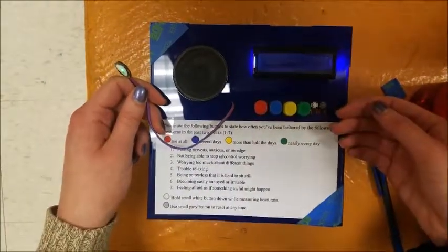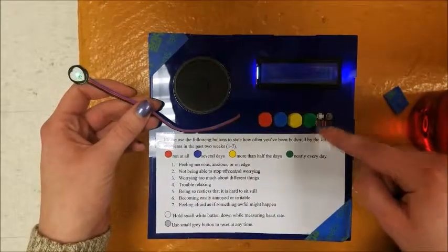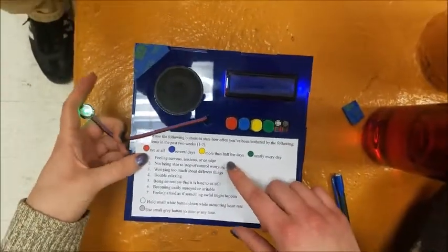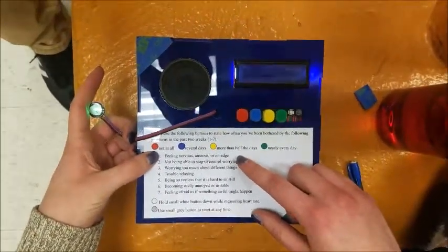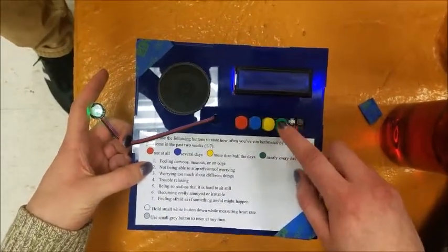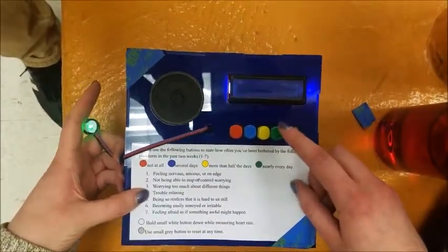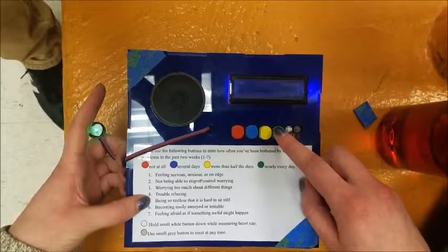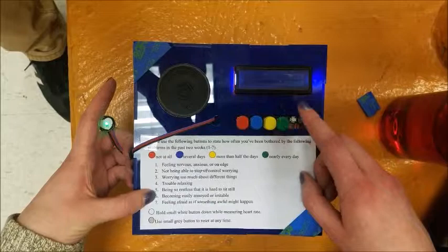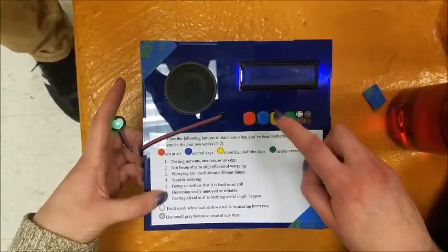So I'm going to do this from the perspective first of someone who's at risk based on their survey responses, and then from the perspective of someone who is at no risk. So, how often over the past 2 weeks have I felt nervous, anxious, or on edge? I'll say nearly every day. Not being able to stop or control worrying, nearly every day. Worrying too much about different things, more than half the days. Trouble relaxing, nearly every day. Being so restless that it's hard to sit still, more than half the days. Becoming easily annoyed, nearly every day. Feeling afraid as if something awful might happen, more than half the days.